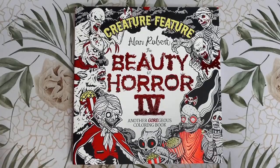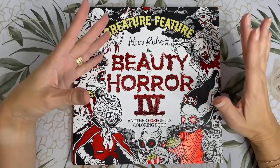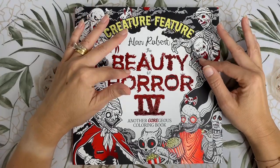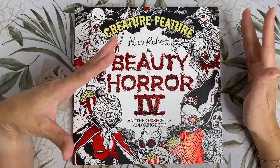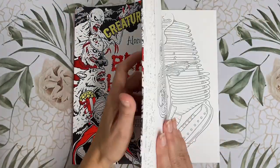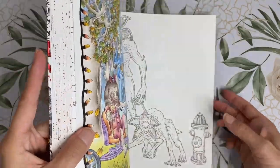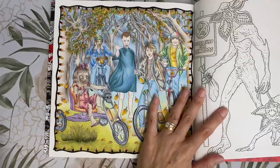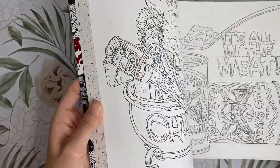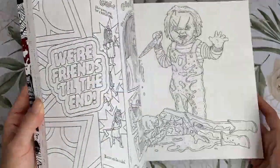And this is Beauty of Horror 4, the Creature Feature by Alan Robert. So this is the latest one that he's brought out. He has actually just released the pre-order for Beauty of Horror 5, Haunt of Fame. It's got like pop culture legends in there. It's got the Golden Girls, things like that. So I'm really excited to see that one as well when it comes out. This one, I've only coloured one page, and it was the Stranger Things page. But this is all different pictures based on different horror movies.